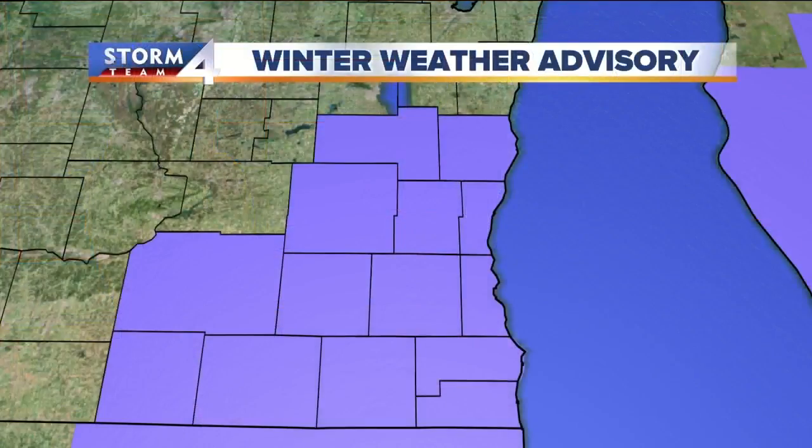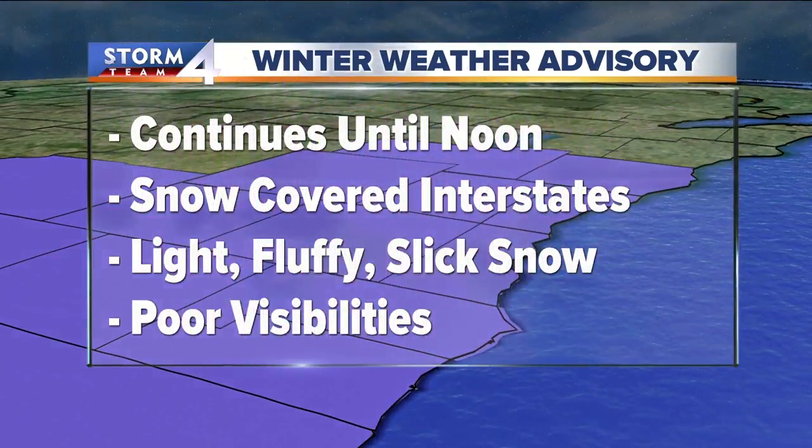Roads are pretty rough this morning. It is. Not only the side streets, but the interstates as well. All of the counties in southeast Wisconsin, here they are in purple, are under a winter weather advisory. This goes until noon today.